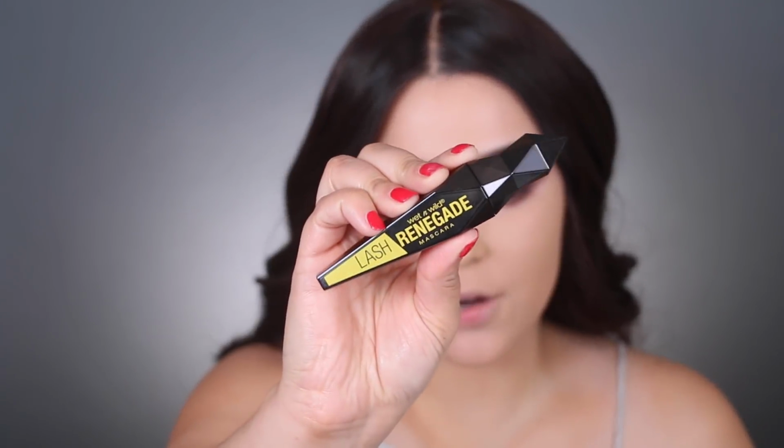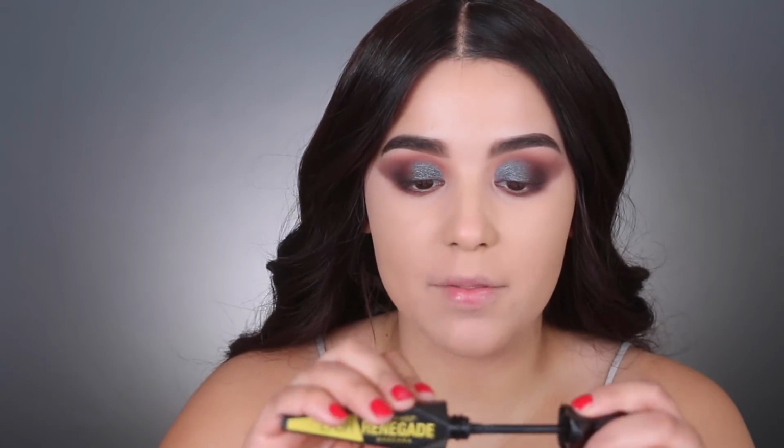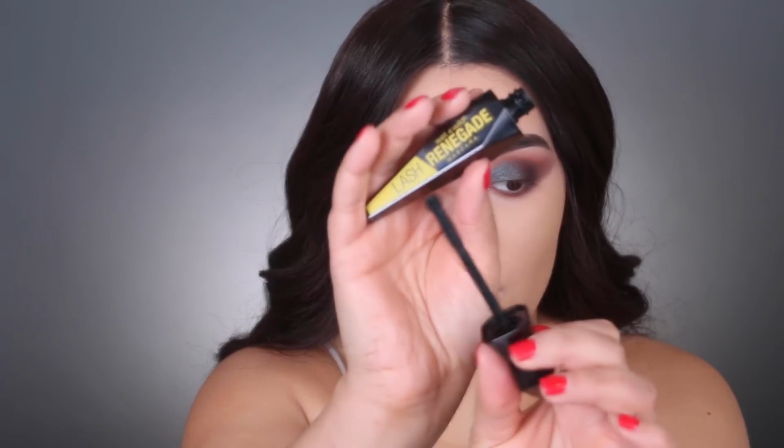So for the eyes, this is what I'm working with. I'm now gonna go in with some mascara. I'm gonna use the Lash Renegade Mascara by Wet n Wild. What I really love about this mascara is that it does kind of have like a ball at the end. So it's really gonna grab onto those little lashes in the very inner corner.